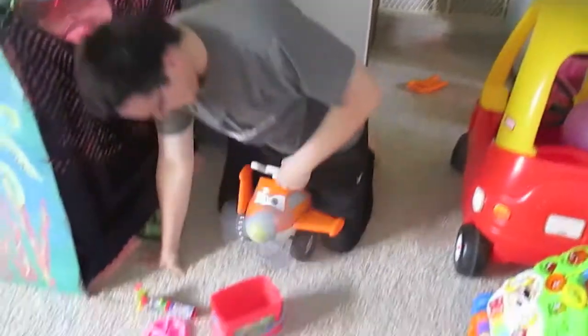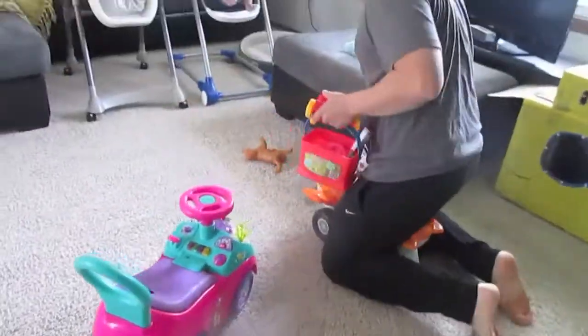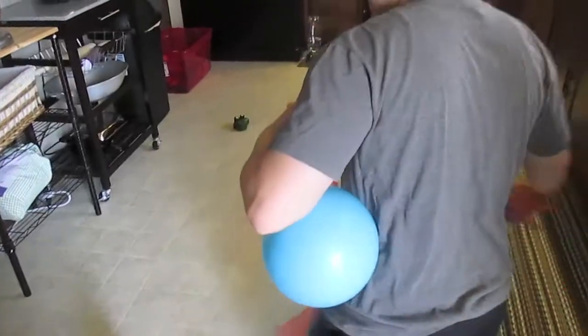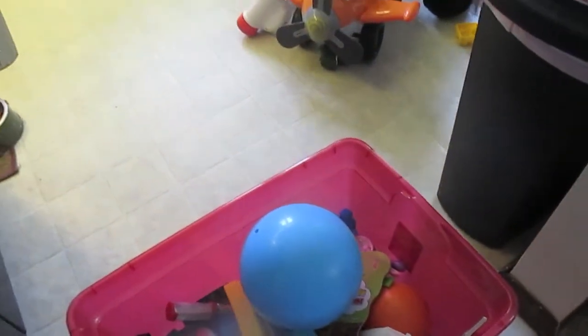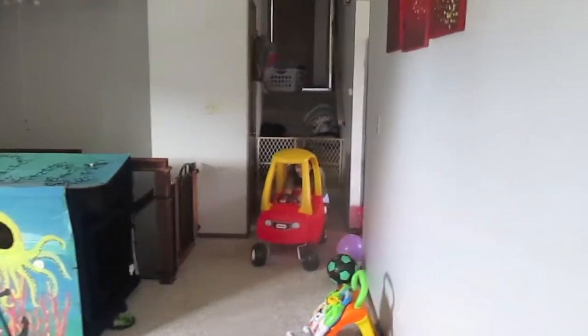Come on, timer's on. Can he make it? Two more toys left. The kids are like, what in the world is going on? Oh, time. 1 minute and 37 seconds. Yeah. I'm gonna choose this one right here. Set. Go.